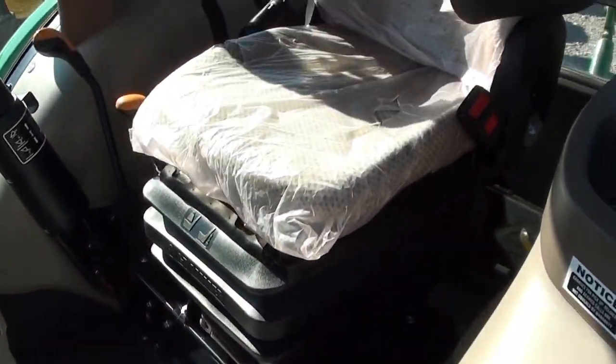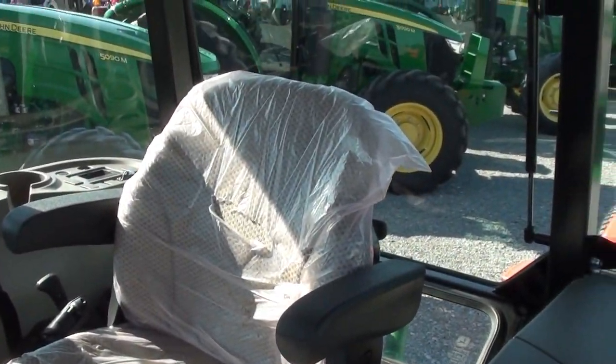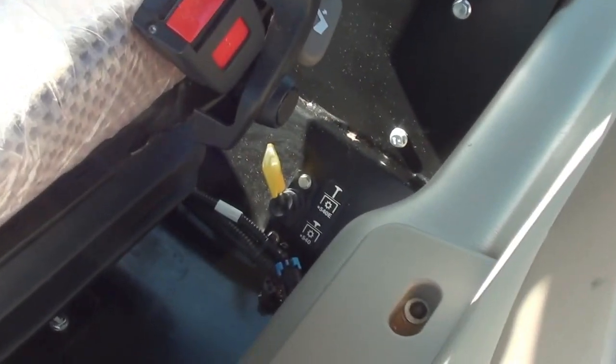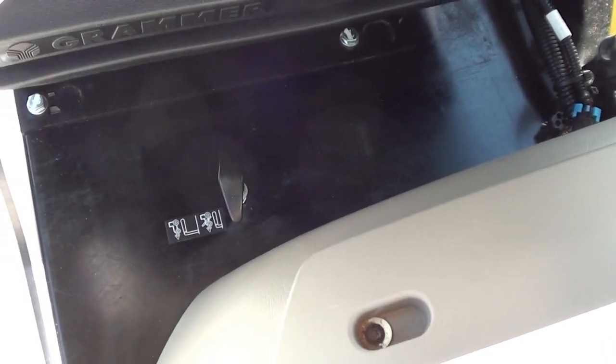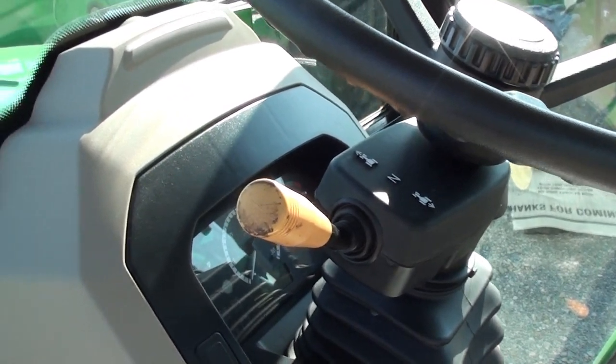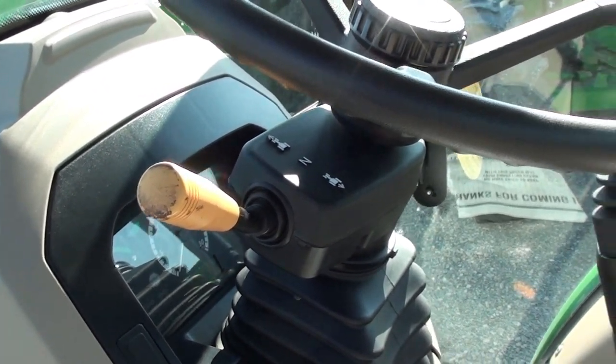Inside the cab, it looks like new as well. Plastic still on the seat. Got your PTO 540/540E selector back here behind the seat. Four-wheel drive engagement right here beside the seat as well. Left-hand power reverser allows you to change direction without clutching.